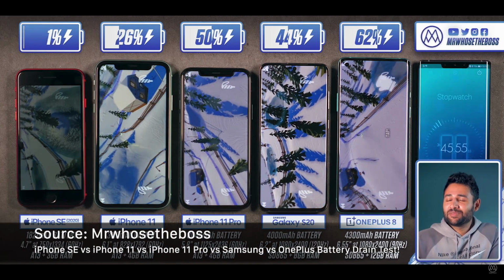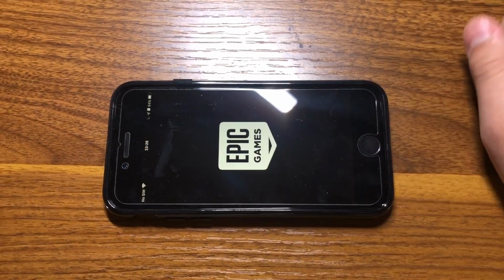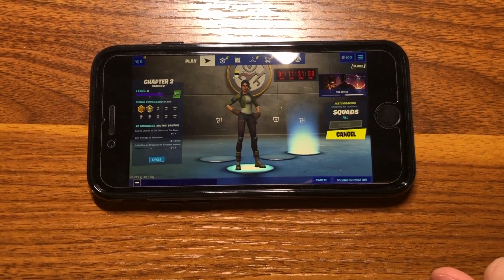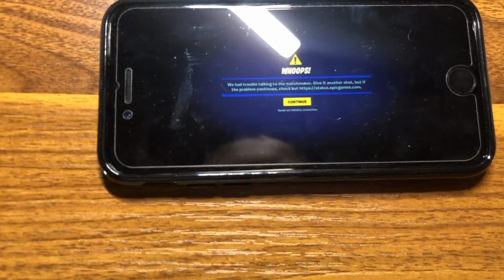The SE's battery capacity is exactly the same as the 8, but it has a different connector, so they are not interchangeable. The more energy efficient A13 chip should make it last a little bit longer than the 8, but it's still terrible and miles behind the iPhone 11s and other Android phones. So far, the bad battery and the small screen are the only complaints I have with this phone. And by the way, the thing that drains the SE's battery the most is gaming. So I downloaded Fortnite and just wanted to play one match on this phone to see how good the performance is. And it did pretty great. It's pretty much getting a consistent 60 frames, sometimes dropping to the 50s or 40s. But this one match drained the battery from 68% to 49%.